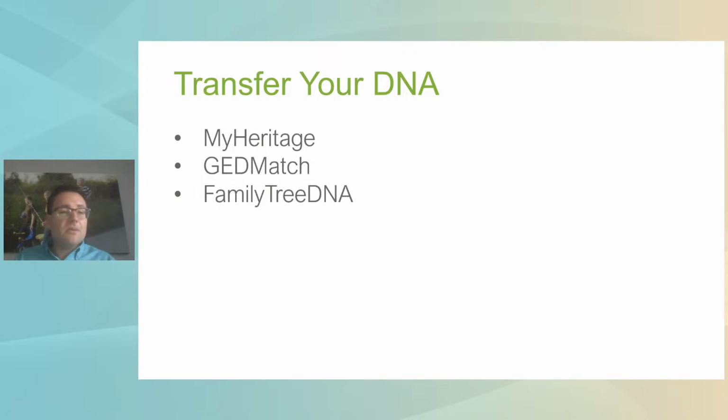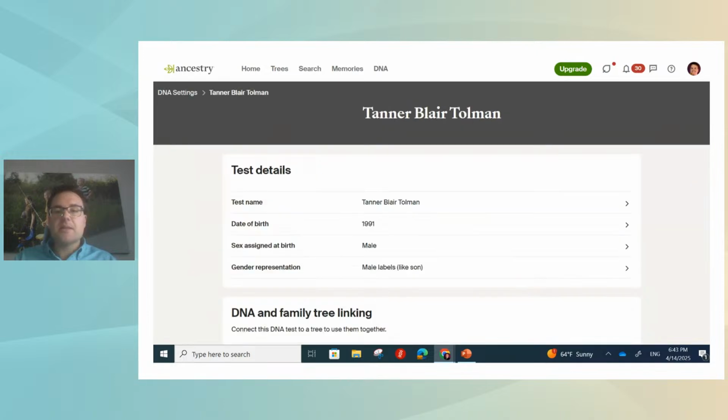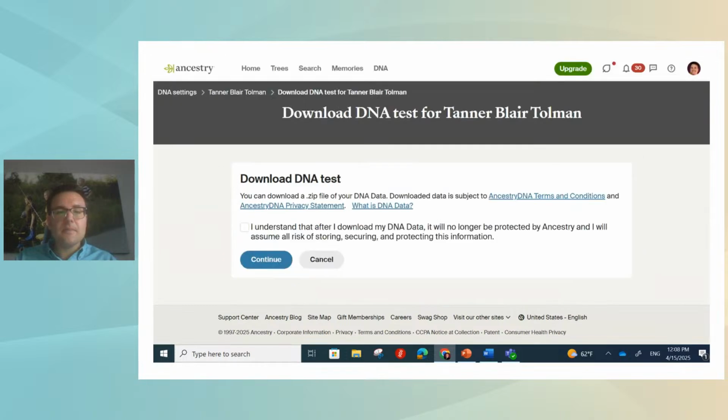The way you download your DNA is, again, you're going to come to this DNA settings page, click on your test, and scroll down. This time you're going to click on download DNA data. You have to check the little box that says you understand that it's no longer being secured by just Ancestry, and then click continue. Then you're going to get an email, typically within the next 24 hours, with a link to download the file. The reason they do it this way is that if a hacker were to get into your Ancestry DNA account somehow, they cannot steal your raw data unless they also somehow hacked your email.